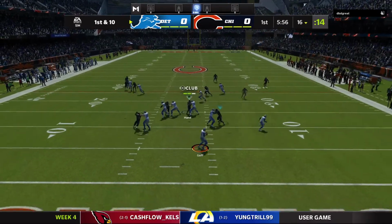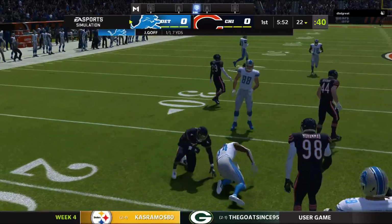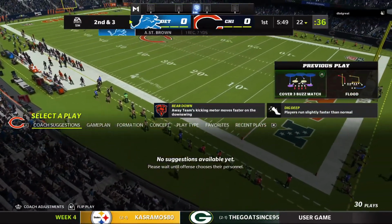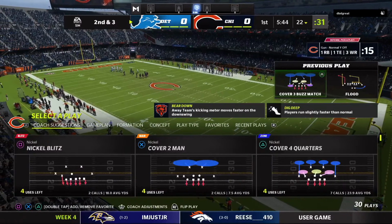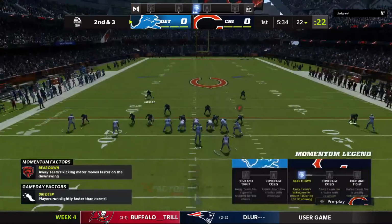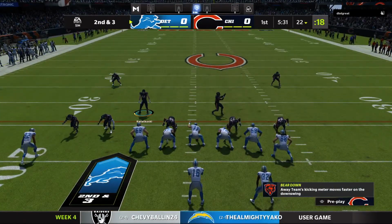From the gun, here's Goff. That's to Amon-Ra St. Brown. A good safe pass there right off the bat. That's almost a rhythm play. That's what we like to call it. Get them into rhythm early, something safe, something they're confident about, something they feel good. And once that's completed, then you just keep moving from there because the confidence elevates.